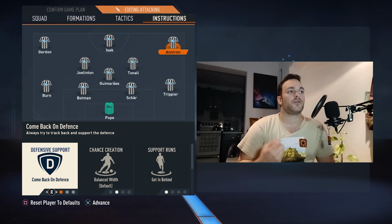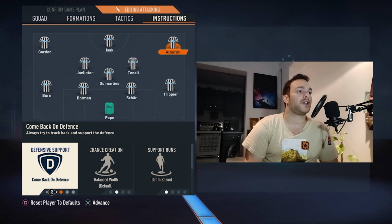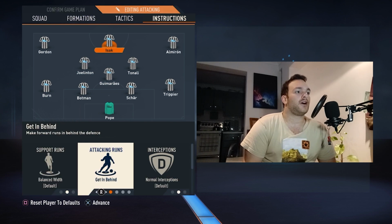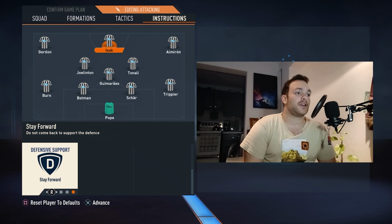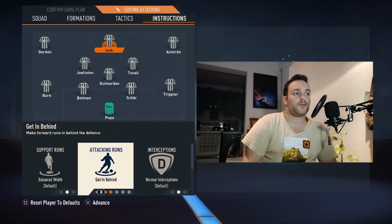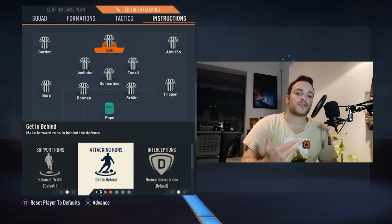So you will be looking for the occasional long ball over the top in behind, trying to exploit the opposition's high line if they are playing one. I know Liverpool do tend to play a very good high line at times. And the same is set for Miguel Almiron. And then finally, we've got Isaac. He is set to get in behind and then stay forward. Slight differentiation, just set to stay forward, but he will also look to try and press that back line, play off the shoulder of them, make runs in behind as well.